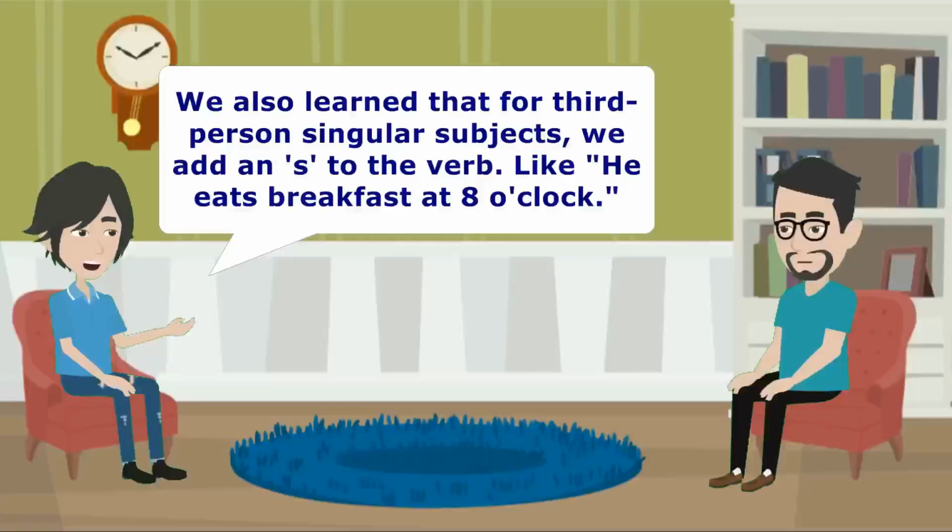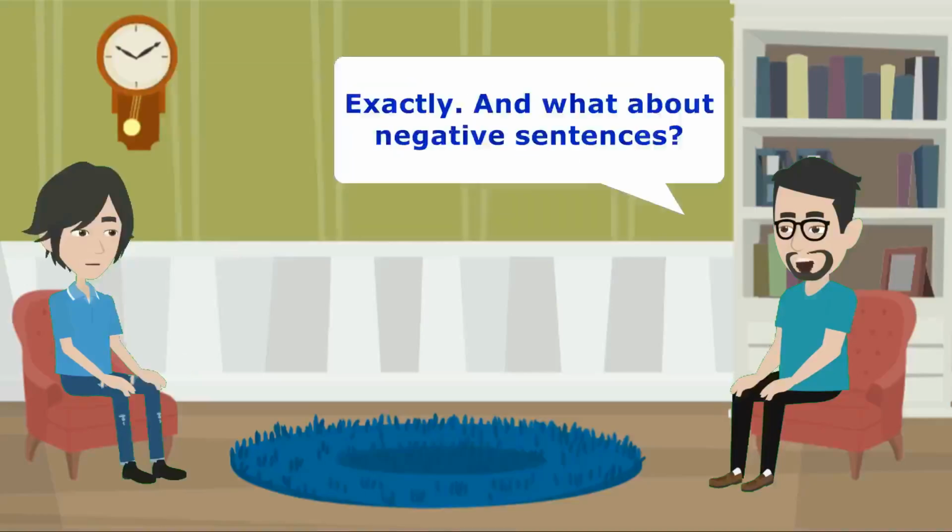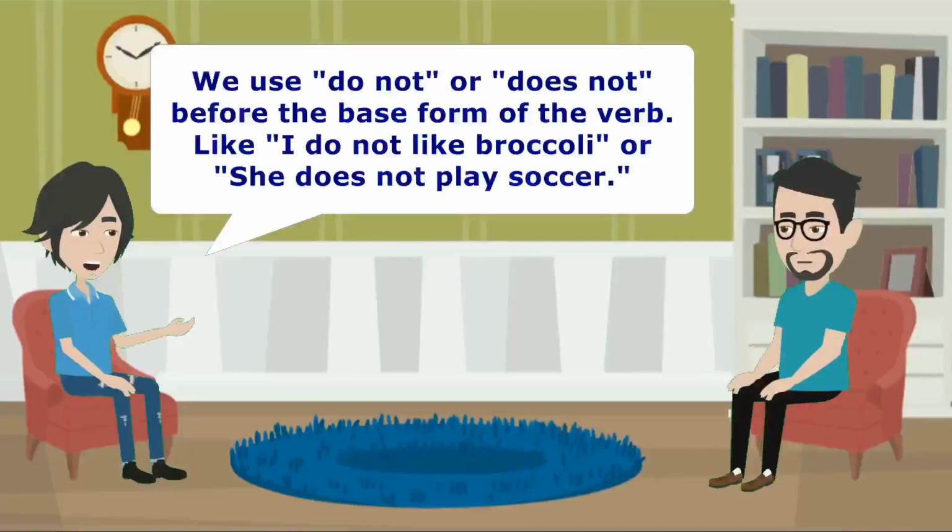We also learned that for third-person singular subjects, we add an S to the verb. Like, he eats breakfast at 8 o'clock. Exactly. And what about negative sentences? We use do not or does not before the base form of the verb. Like, I do not like broccoli, or she does not play soccer.